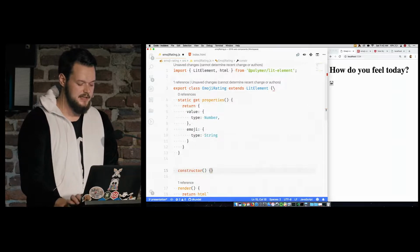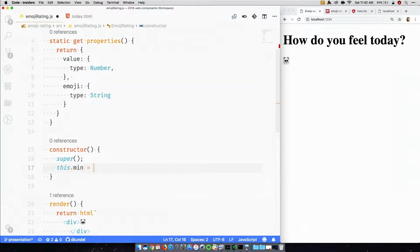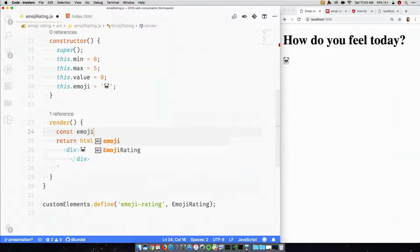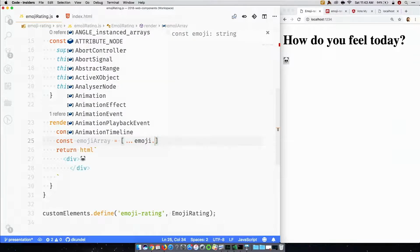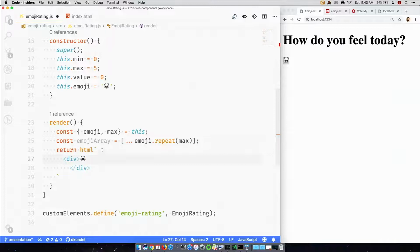Let's give this some base values. So I'm first of all going to call the super constructor, and then I'm going to set some basic values. I'm going to take min and max as well. So if no value is specified, it's 0, and if no emoji is specified, we're going to use a panda. And now we need to render enough pandas, so I'm going to create an emoji array here. Pull in emoji and the max value here, and then just use some nice JavaScript to repeat this max times and then spread this. So this just gives us 5 panda emojis in this case.